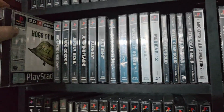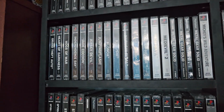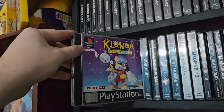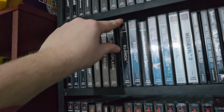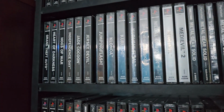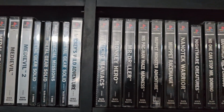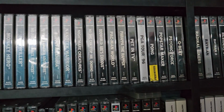And for example, there's a game shop I went into, Hogs of War, £2, an absolute bargain. I did pay up for Klonoa. This one cost me like £70 at the time, and then it shot up after COVID, so I was like, oh well, it wasn't a bad investment at least. But then you've got some other bits there as well, some CEX roulettes, but for the most part, as I say, I got a lot of this pre-COVID.